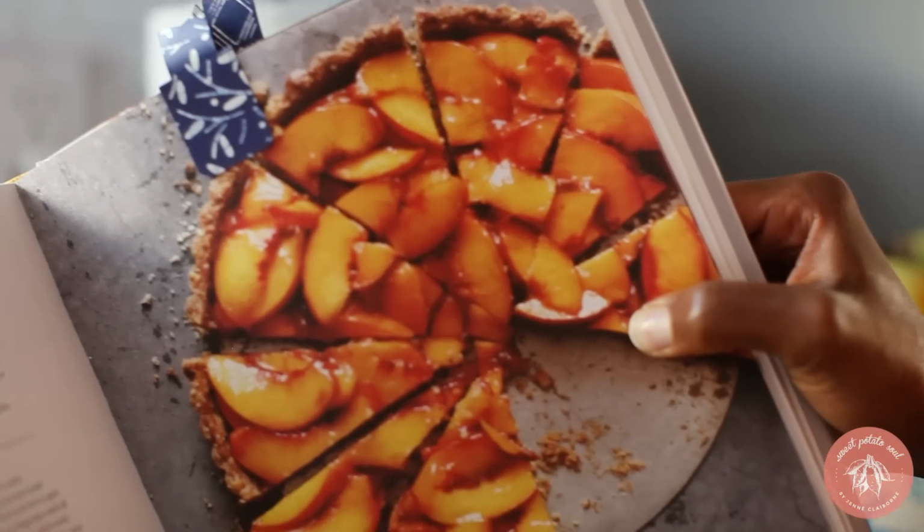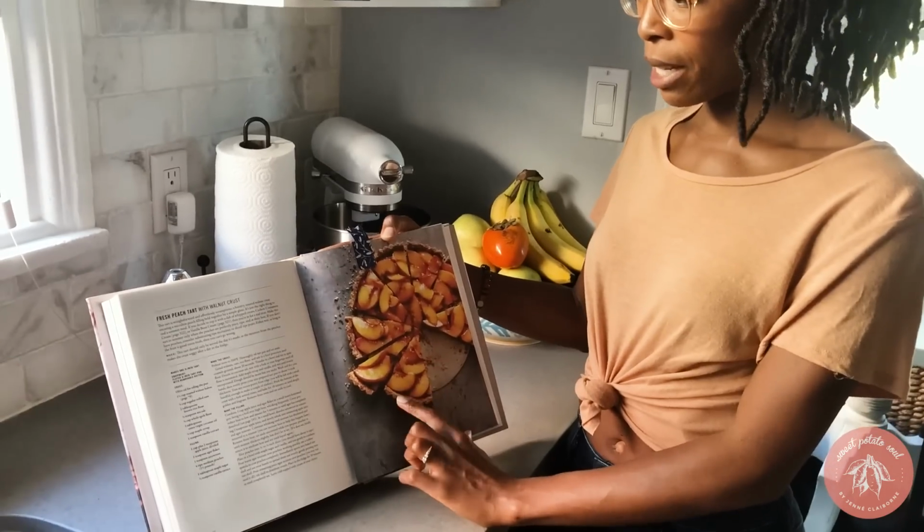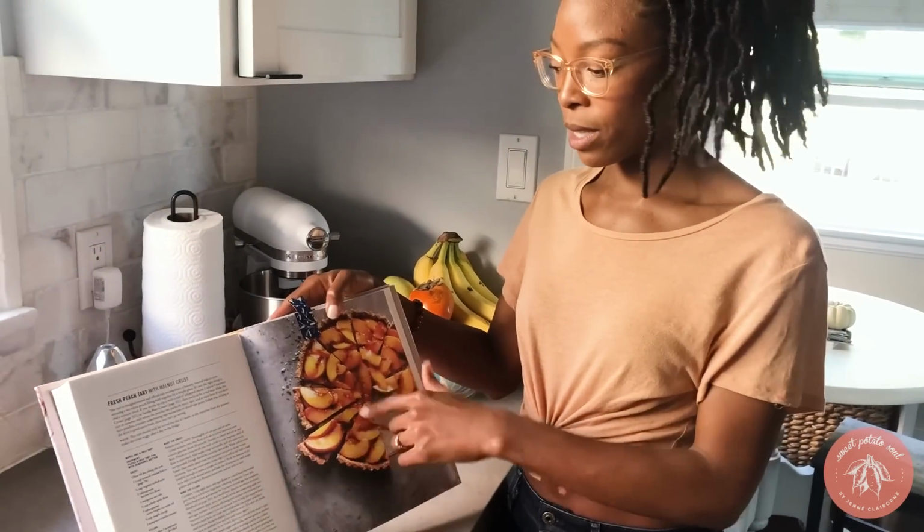And by the way, this recipe, it's a peach tart. I adapted it for Thanksgiving/holiday recipes, and one of my most recent videos has the adaptation of this with apple, which is super delicious, so check that out for sure.